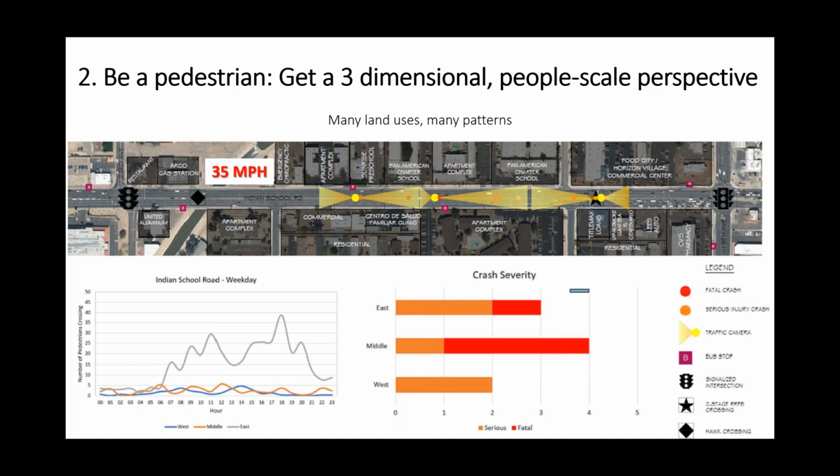And we actually took five days' worth of video in order to determine which of these locations would be best suited for the PHB. So again, rather than looking at a distance or an engineering standard only, we're looking at the actual behavior that we're seeing and how those land uses are affecting the way that people are crossing.